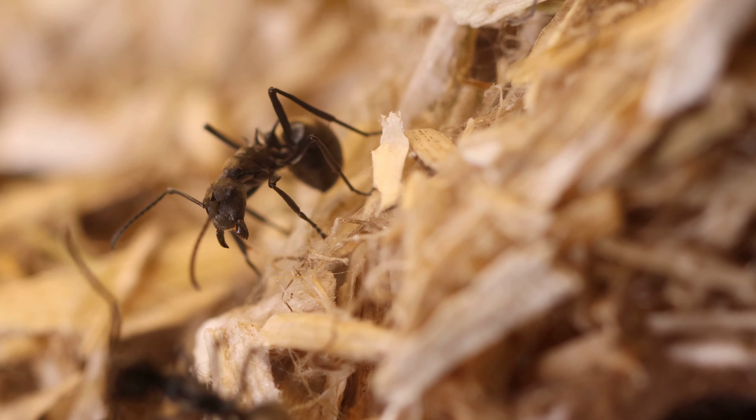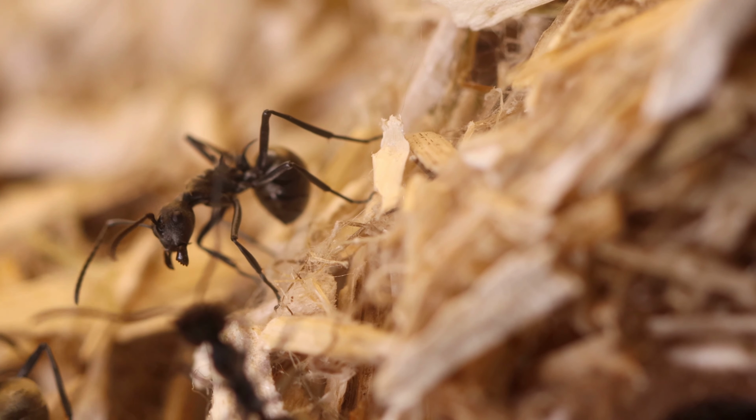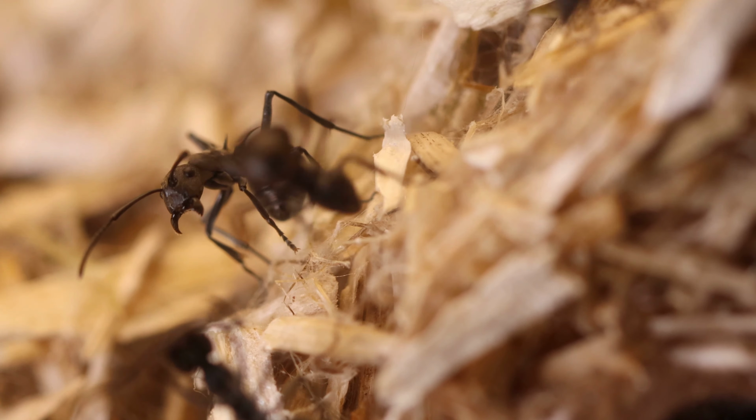The ants are normally not that aggressive, only when it comes to their big nest. She will defend it fiercely and snap at everything that walks by. Just look at her, lashing out at her own sister.